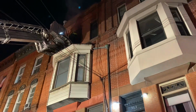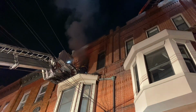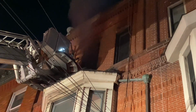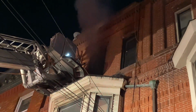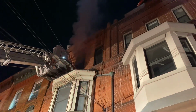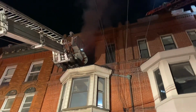5-5 roof to command. Command. Chief, you have a lot of solar panels on both buildings on the exposure floor side. All right, exposure floor only has solar panels, not the fire building, correct? Correct, not the fire building. Both buildings on the exposure floor side. All right, can you see over the rear? The smoke is coming from the rear of the fire building, right? Top floor? Yeah, top floor.